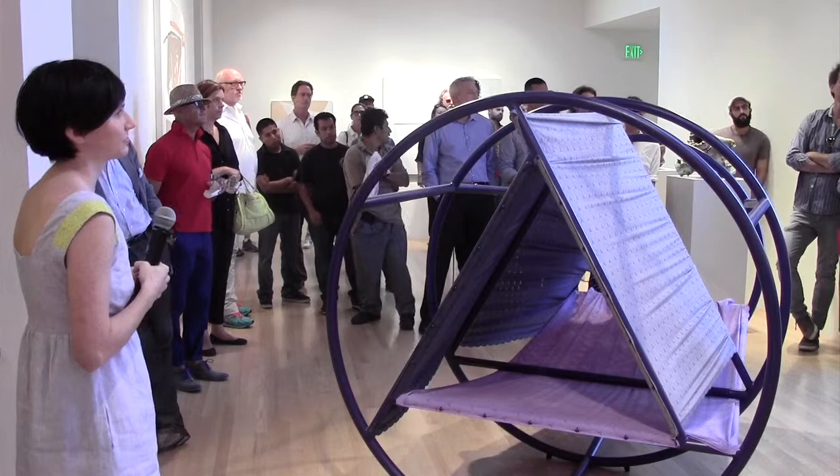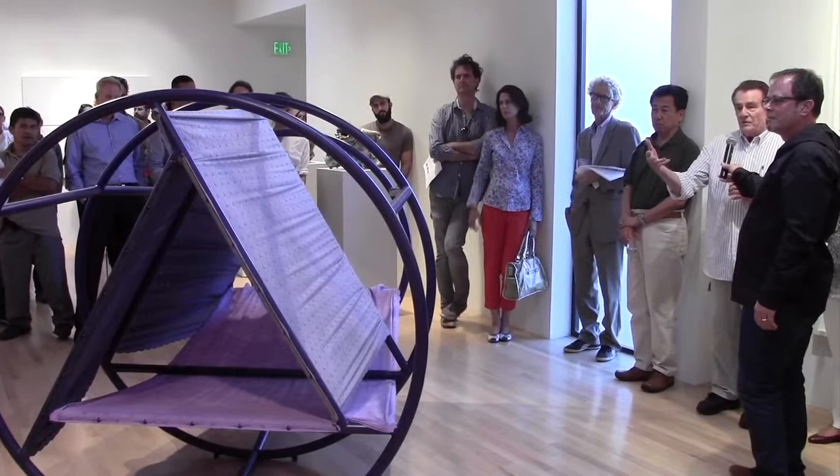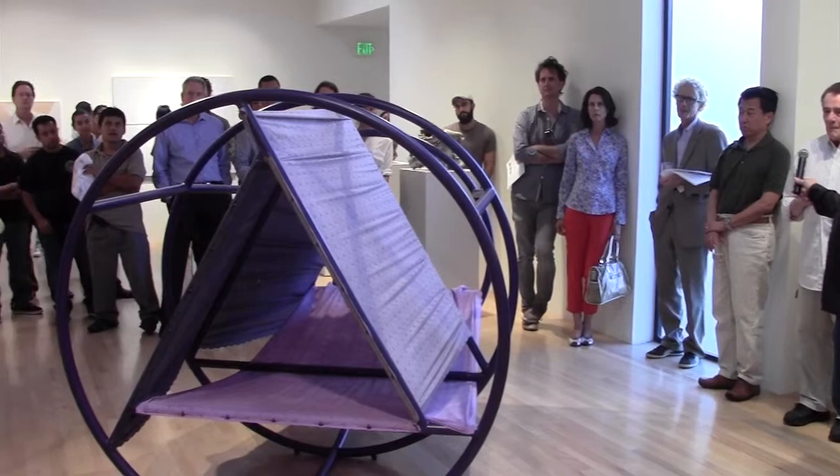I was wondering what material you used. Is it metal? Is it plastic? And do you build it yourself? It's steel. Yes. And yes. You weld it yourself? I didn't weld this one in particular, but I had help. But yes, I do weld.